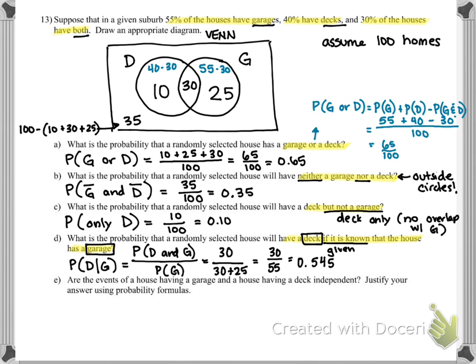All right, final question. Are the events having a garage and having a house with a deck independent? Justify using probability formulas. Okay, so let's write this in a different color just to make sure it's clear. Let's use just like A and B. A and B are independent if the probability of B given A is equivalent to the probability of B.